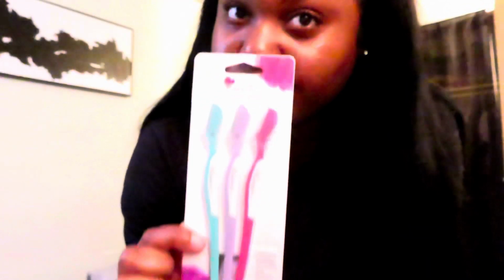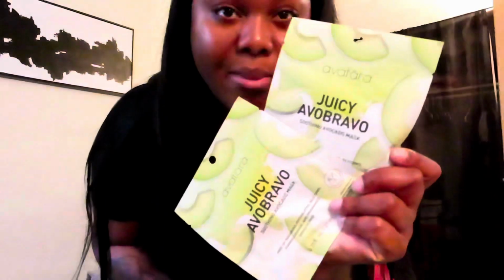Dermaplaning exfoliating razors. I have, oh, I got me a moisturizing lip mask, and I got me and my daughter the avocado mask. And then I got the Shea sugar scrub. You guys, this smells like, this just gives me a melanin vibe.